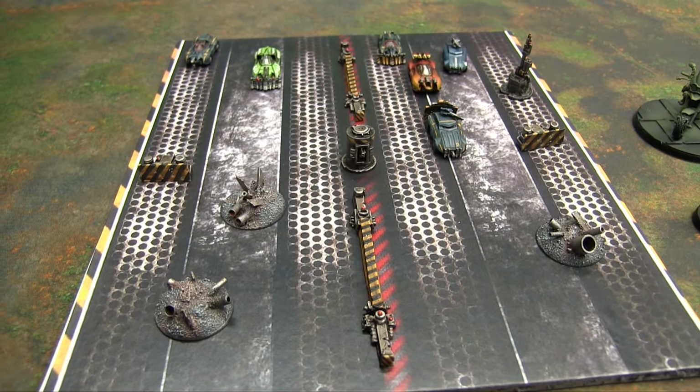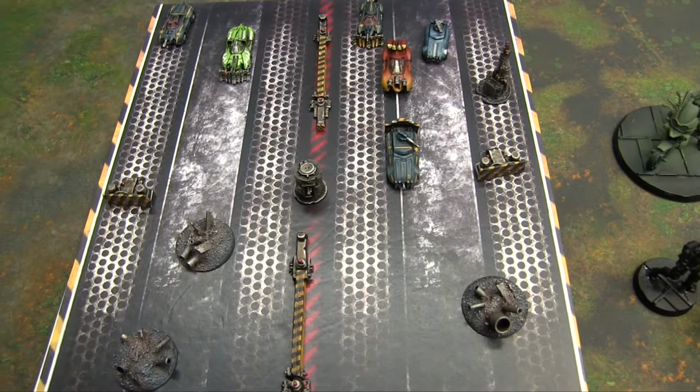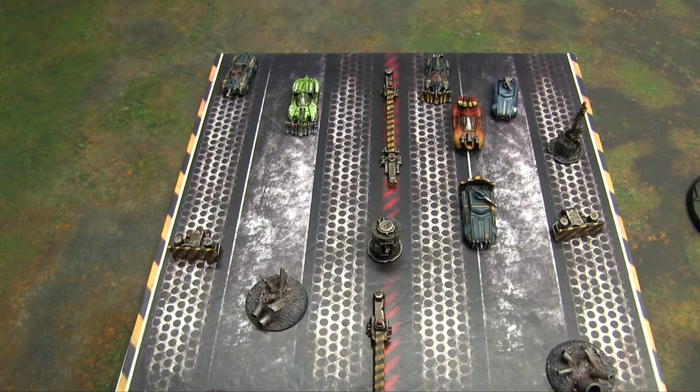This is all of the production stuff from Roadkill. Sorry, minus these scrap markers that I made myself from Epoxy Sculpt and Scrap. This is production stuff from Roadkill.